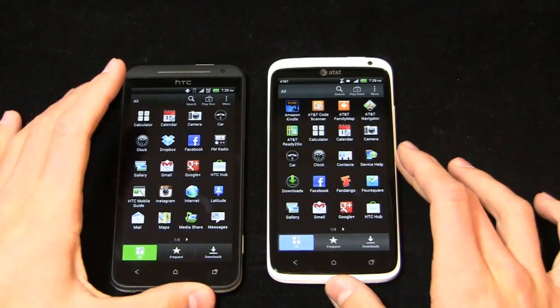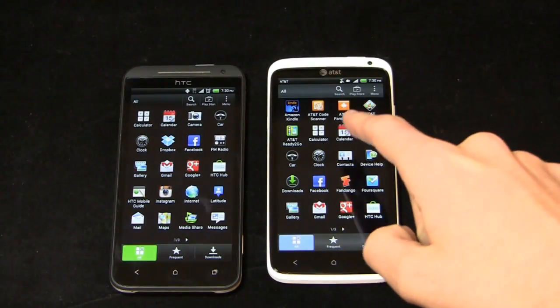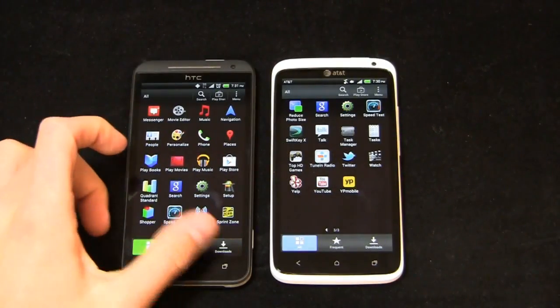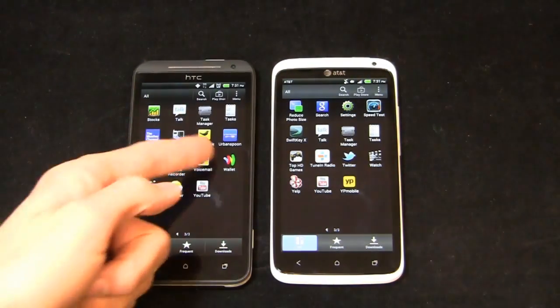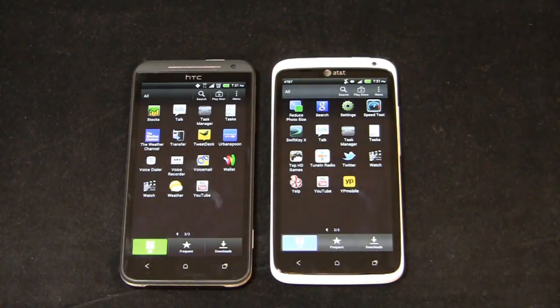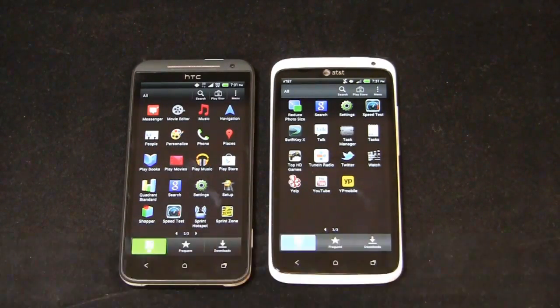Take a look at the menu as well. Out of the box, you get a couple of things on both of these devices. You get AT&T code scanner, AT&T family map. You get a couple of things over here. You get, of course, the Google stuff, but then you see Sprint Zone, and that's about it. You get visual voicemail, then you get access to Google Wallet, and then you get access to Shopper as well. So you get a couple of different options out of the gate here.